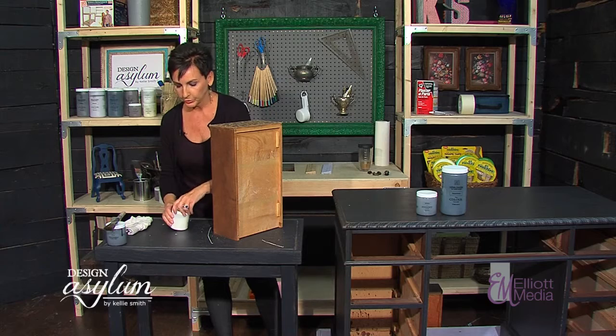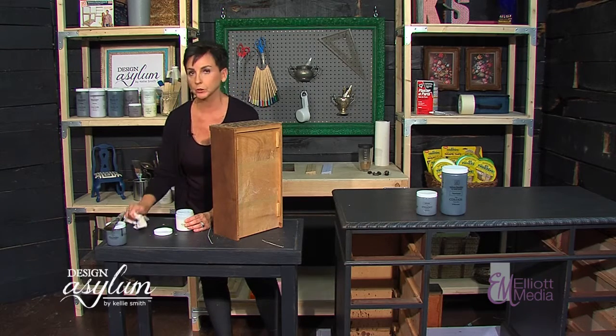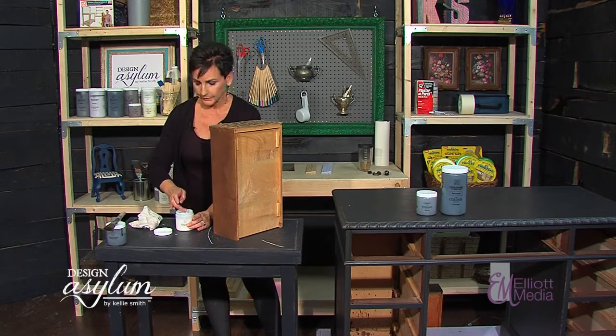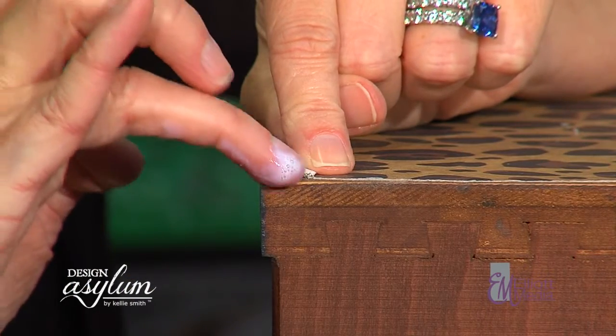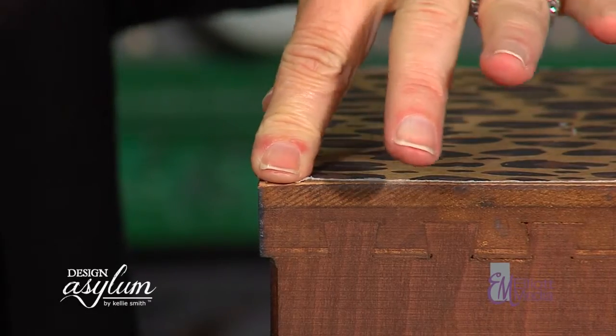And just know that when you're doing a project, I know it's intimidating sometimes, and when I first started painting furniture, it would freak me out. I would be scared to death. You really can't mess it up. And if you do mess it up, you can do it over. So don't be afraid. See how this corner came up just a wee bit? We're just going to tack that back down, give it a second to dry.